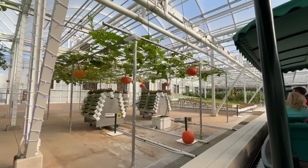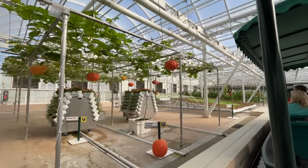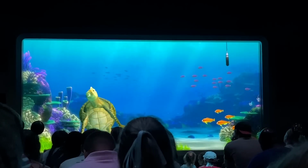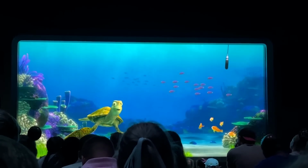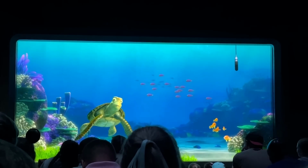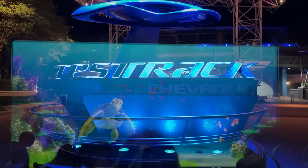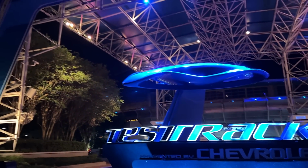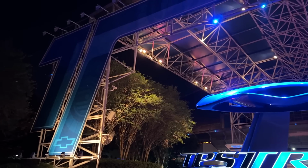Rule number 4, you can still use Rider Swap with your Genie Plus reservations. Don't fret, we'll explain. Rider Swap is available for people who have some members of their group that can't or don't want to ride an attraction, but everybody else does. So if there are 5 people in your group and one person isn't tall enough to go on the ride, everyone, meaning all 5, would go up to a cast member and request a rider swap.